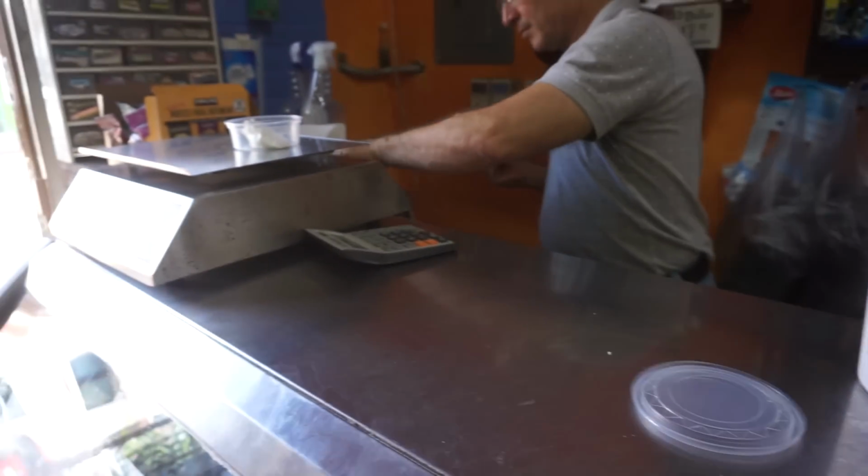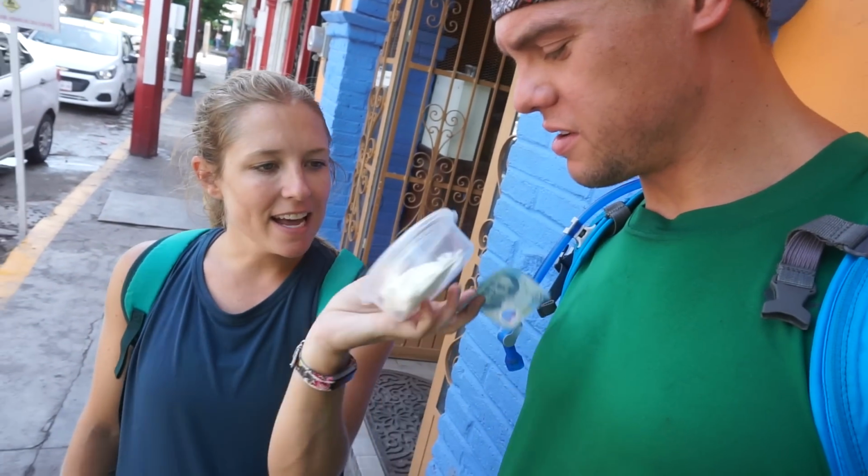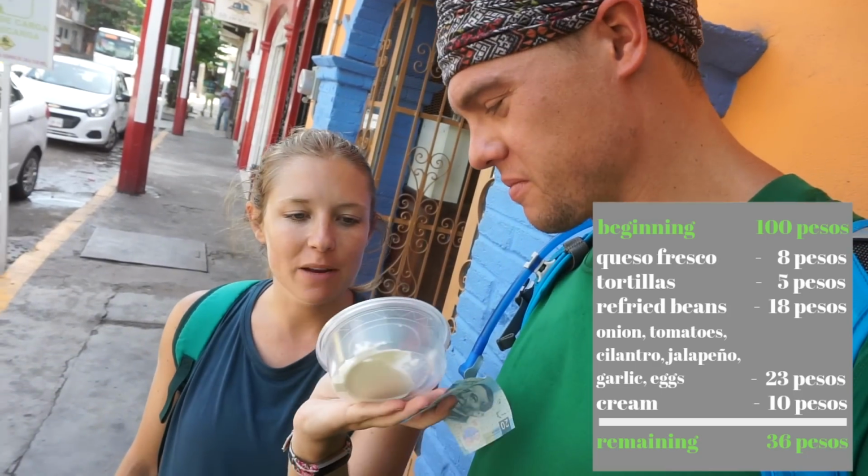All right, we just got our last item. What was that? Last item, it was just a little bit, un poquitito, that's how I actually ordered it, of cream. This was exactly 10 pesos, which I guess cream is kind of expensive because that seems like a lot. Yeah. We ended with 36 pesos, which means I only spent 64 pesos, which is pretty good.